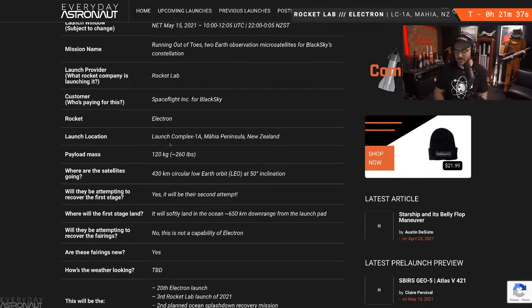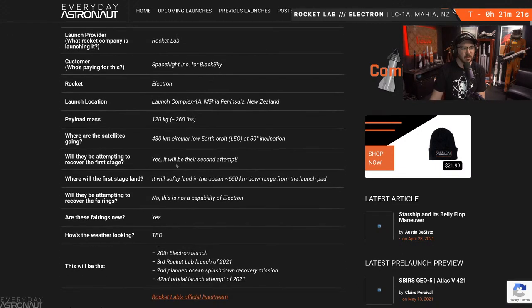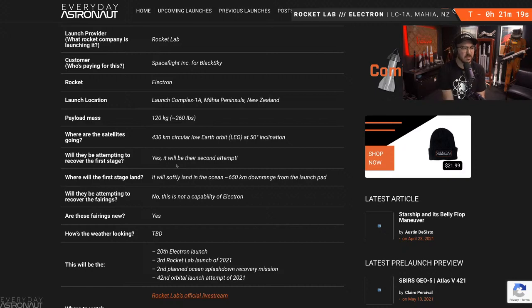The launch location, of course, is Launch Complex 1A in the Māhia Peninsula in New Zealand. This is currently their only launch site that they fly from, even though they do have the one out at Wallops that's ready to go. It is active. And they also are almost done, I think, with Launch Complex 1B, which is also out on the Māhia Peninsula. The payload mass for this is 120 kilograms.